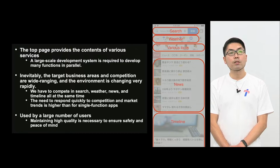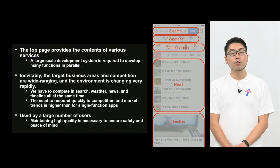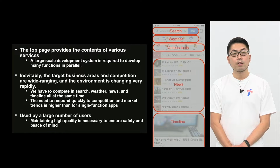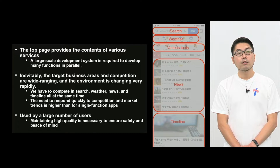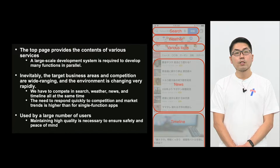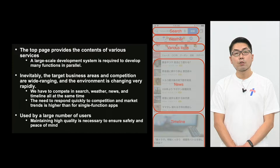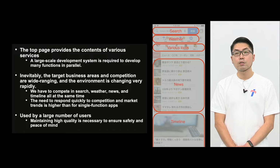The features of the top page are as follows. We are providing various capabilities and functions at the same time. At the top, you can see search, but in addition, you can see weather and other Yahoo Japan services used by these various tools, and news and timeline. So we have broad services, and these functions are developed in parallel.